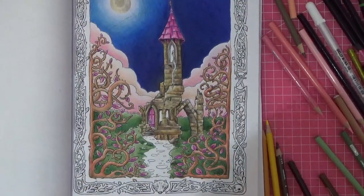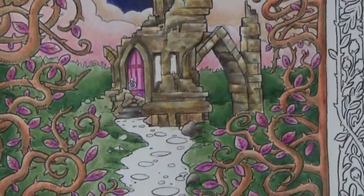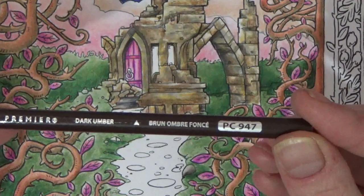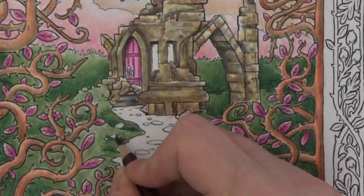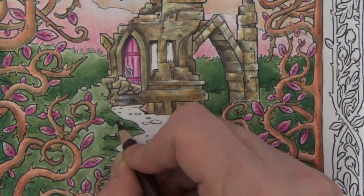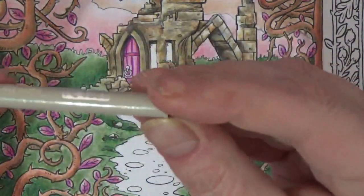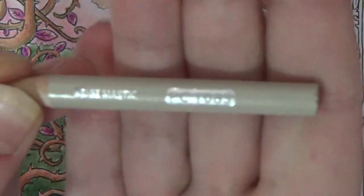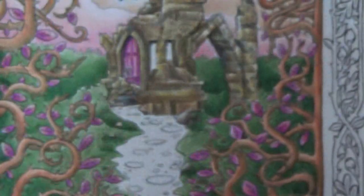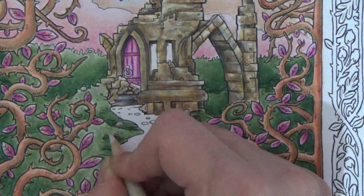Happy with that. We need to look at these rocks and the path. So if we come in, I did a couple on this side, and I've used dark umber. So we're just going to put a little bit of dark umber at the bottom of those. Fill that one up. Back side of that on the bottom. And then this is Putty Beige. I hope you can pick that up. 1083 Putty Beige. And we're just going to spread that dark umber out with the Putty Beige.